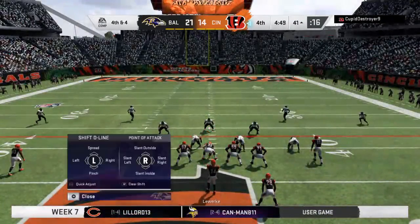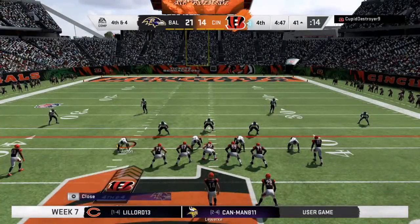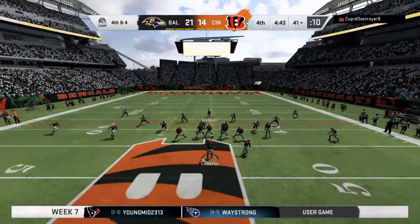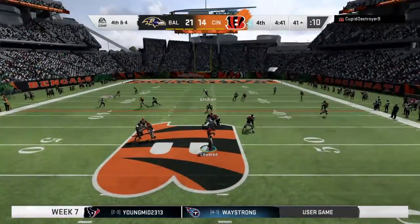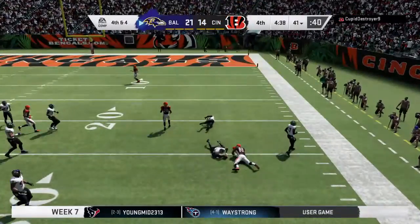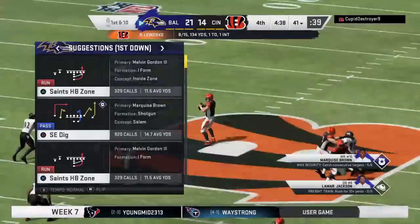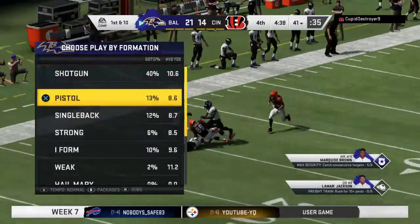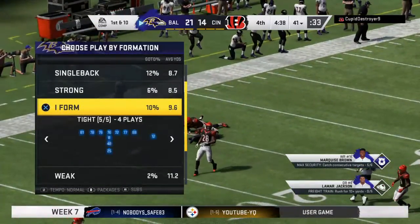One score down. Here we go. They're going to go for it here on 4th down. As expected, they're going for it to keep the drive alive. And no, it's incomplete. Boy, it looked like he had it and dropped it. And the Ravens are going to get the football back. He'll have a tough time living that one down.